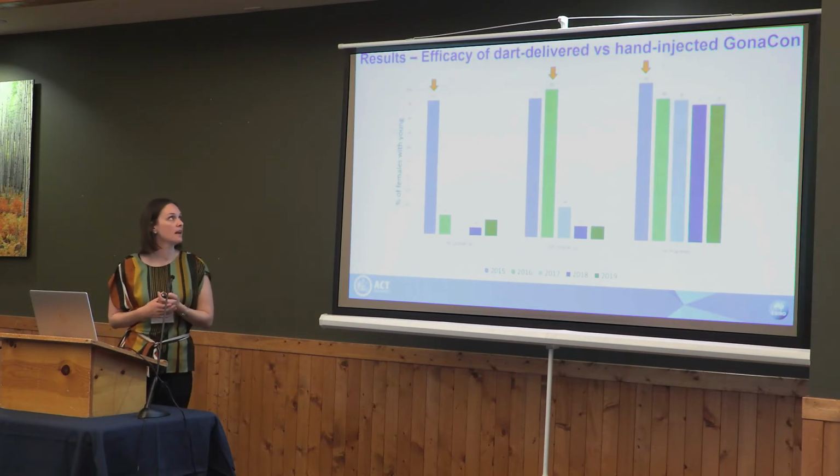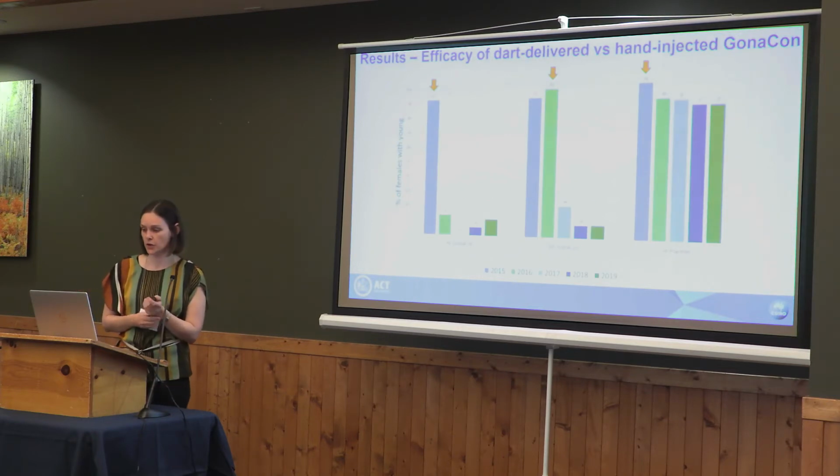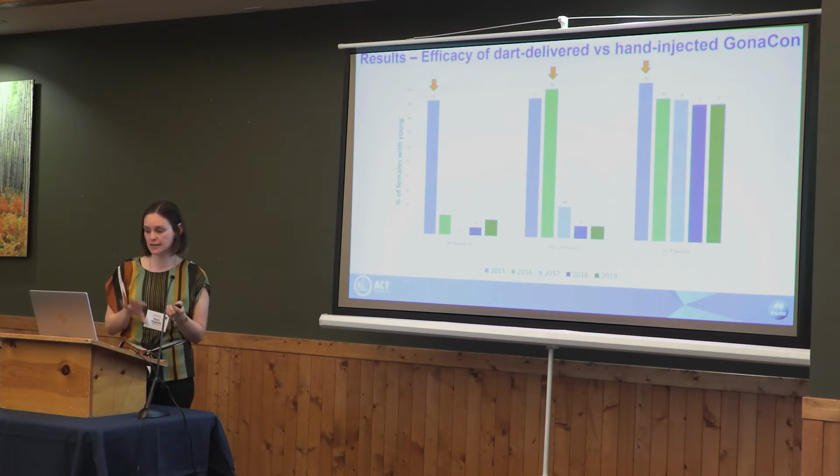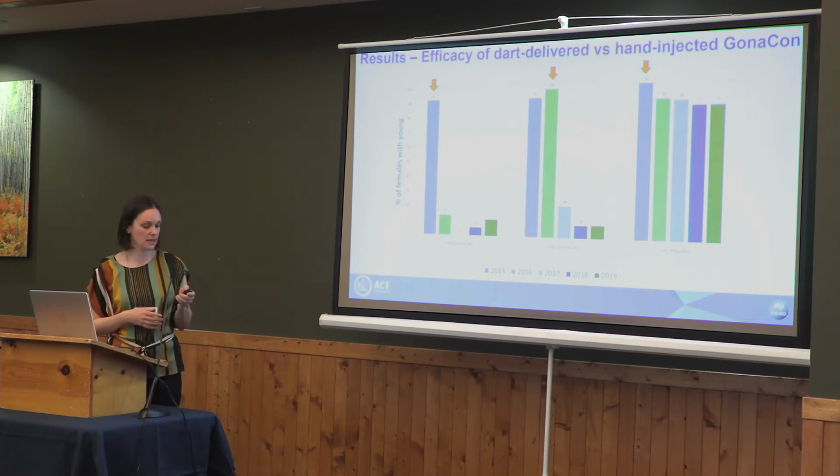So looking at the efficacy of dart-delivered versus hand-injected Gonacon, on this graph we've got the 3 different treatment groups. Firstly, the animals that were hand-injected with Gonacon, the ones that were dart-delivered with Gonacon, and then those that were treated with a sham vaccine. The orange arrows just indicate when that treatment was given, and the numbers above here are just the sample size.